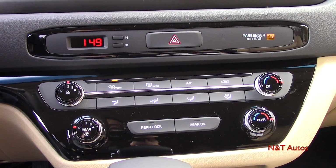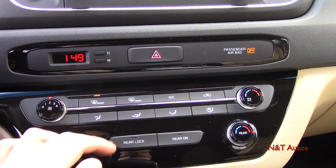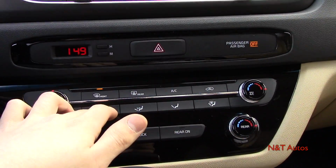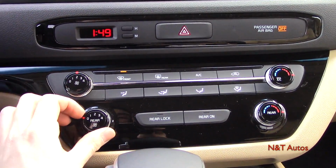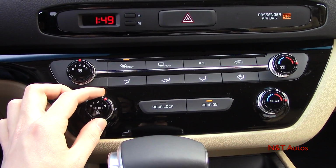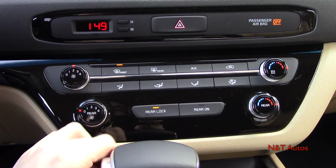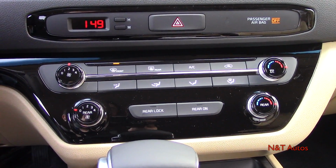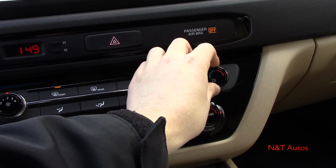So over here for the front, we have our fan speed. Front and rear defrost is there too, and then all of our different zones, so where you want the air to blow. Recirculating AC. We also have the rear climate, so we could turn that on. And you hear that vent going on. They have their own separate vent fan back there too. You could also lock out the rear so your kids aren't playing with it. And you also have your temperature for the rear, and then your temperature for the front.